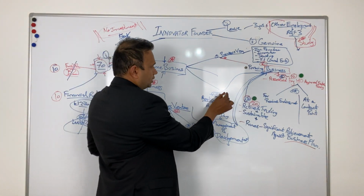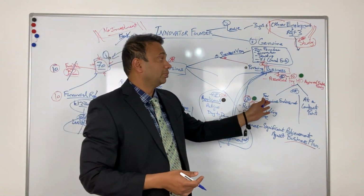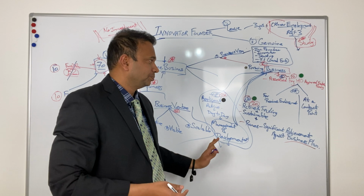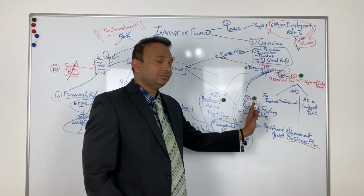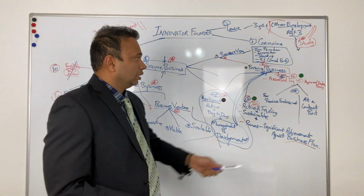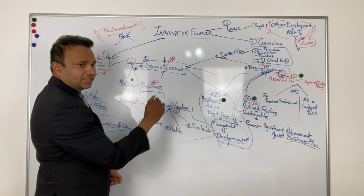This 20 points is focused on the applicant. What is the applicant doing? The business may be doing well, so there may be instances where all these are met, but the applicant is not meeting these requirements for whatever reasons. Sometimes the applicant may be meeting these requirements, but one of these may not be met. So you need 10 points, 20 points, and 20 points. Total 50.